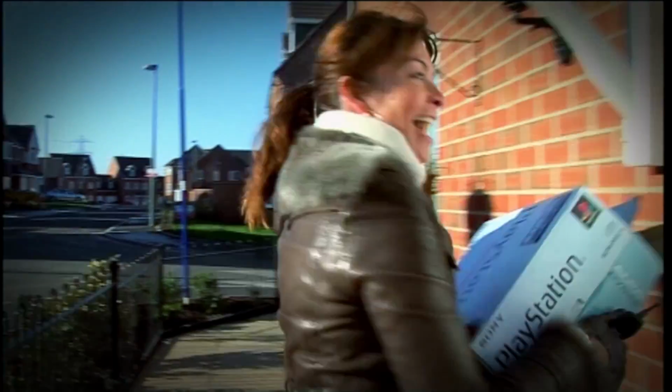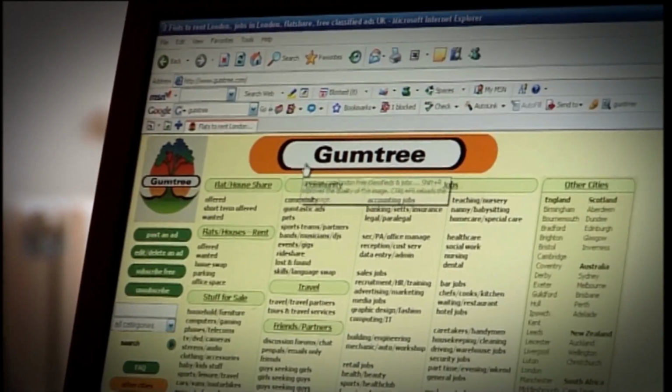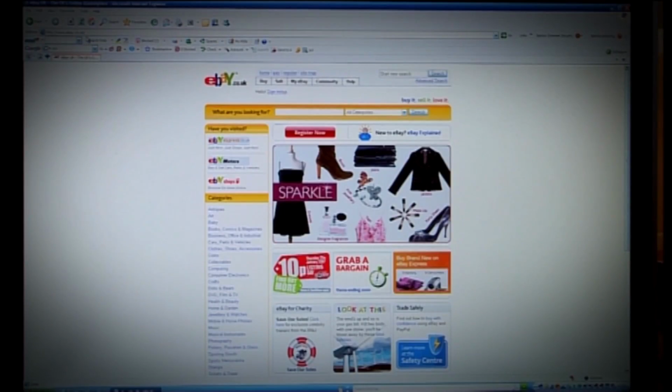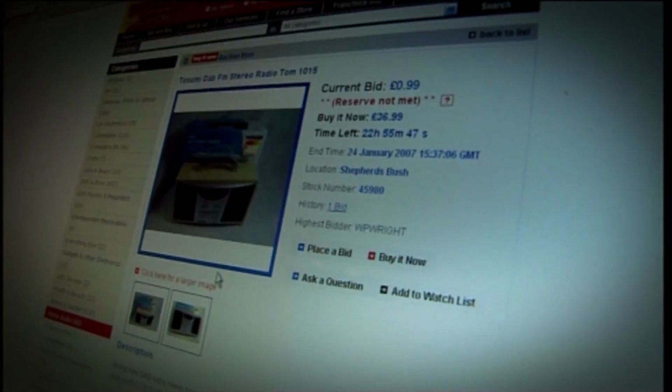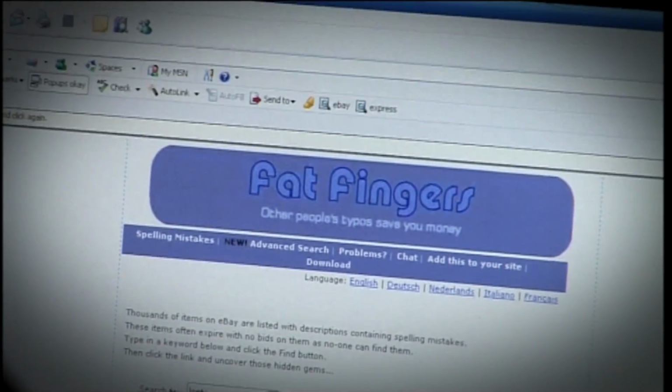Goods are recycled from one person to another online as well, on sites like Gumtree and auction sites like QXL, eBid, and the mother of them all, eBay. I started trawling them to find some bargains. 37 quid for a DAB radio. It's a definite possibility. One site that's good for eBayers is Fat Fingers.